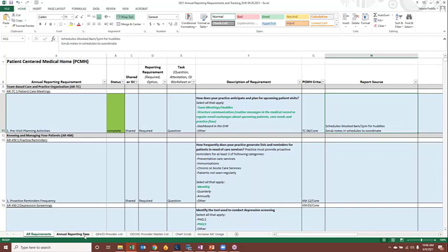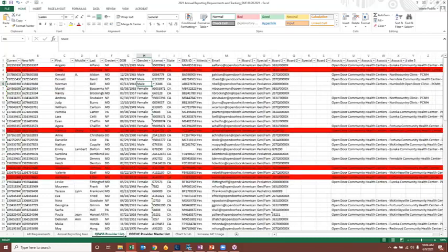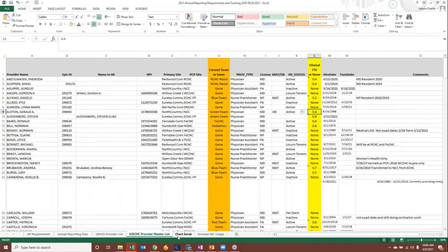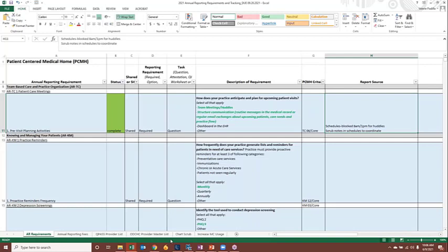I track a variety of other things in this workbook. You can track your fees, how much it's going to cost for you to apply for and receive your annual renewal. I have a gigantic list of all of our providers. I have a variety of things that I show that I do some monitoring on. So I've started for this year going through and doing our chart scrub, pre-visit planning audit. So you can use this workbook for a variety of things, and I've found it most helpful that all of this information lives in one place as opposed to having multiple workbooks that you're tracking things in.